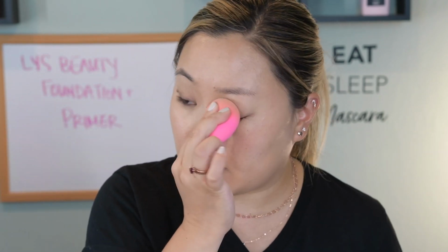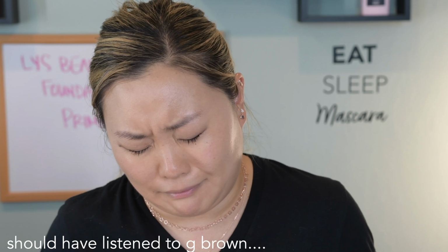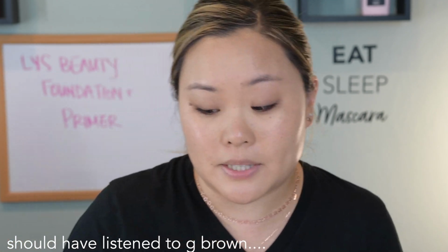I really think that primer was kind of the problem, so I'm glad that it took an hour for us to figure that out. It wasn't an hour, it was like half an hour, but still. Okay, right now, my skin actually looks really nice. It looks very dewy. It's not a heavy foundation, so it's not going to give me a lot of coverage, but it looks very, very skin-like, very natural.